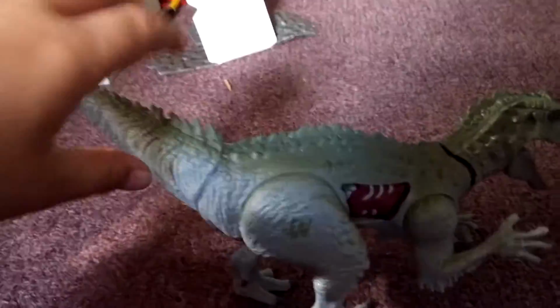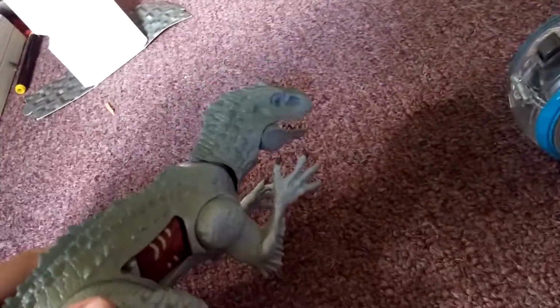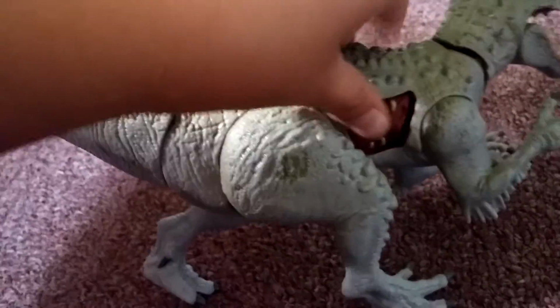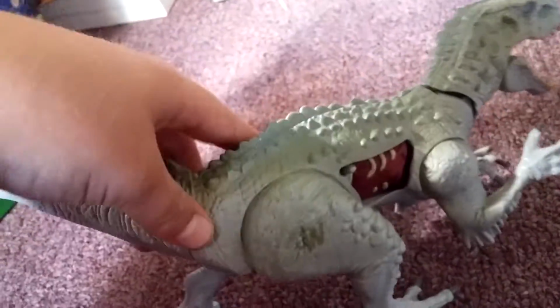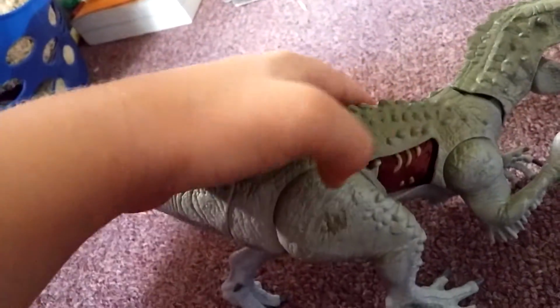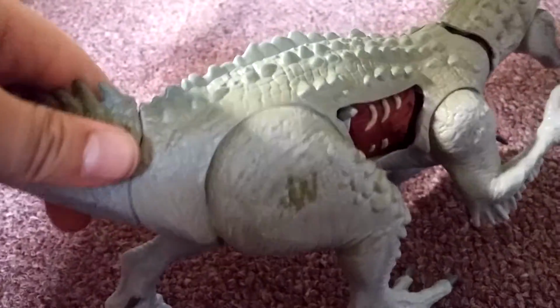As you can see, he's really cool looking. If you move the tail like this, he roars. Hold on. He moves it, he bites. Then you can see this right over here. Closes and opens. It closes like that, and then you can press it, and boom, it opens. It's like a rip there, and you can see the ribs.